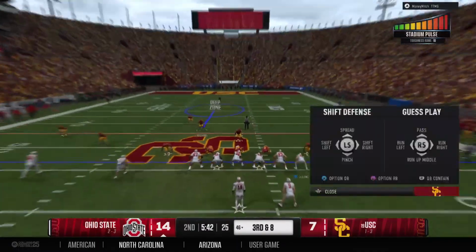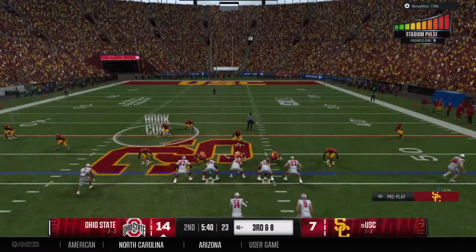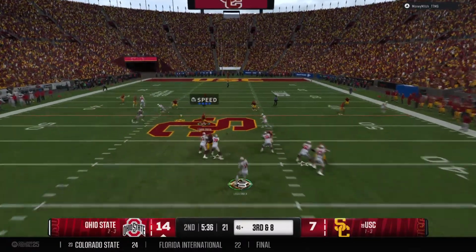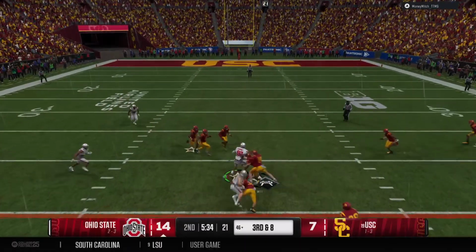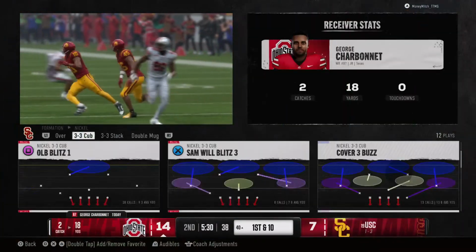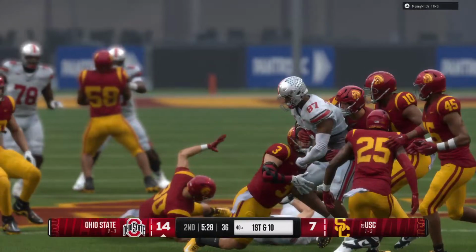Better find the earplugs. Here comes the noise, backing this defense on third down. From the gun, wants to pass. Got his man in the middle. They make the stop, but this passing game does some damage, and they move the sticks with the first down.